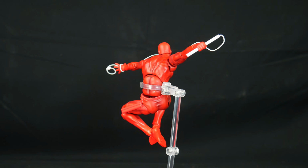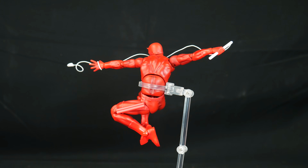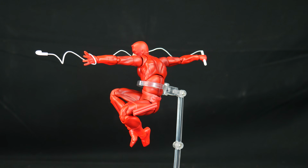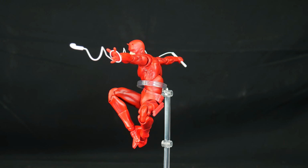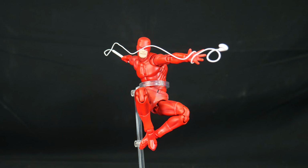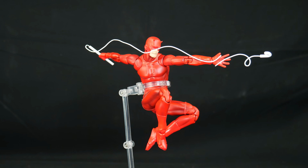What more can I say? This figure is awesome. The best Daredevil figure on the market so far. Much better than any of the Marvel Legends Daredevil figures, but I guess that's not a fair comparison. The price point is pricey, but that's not a big deal, especially for the amount of stuff you get. It's not too bad. He has a lot of merit.